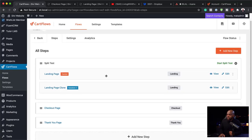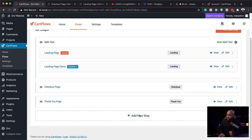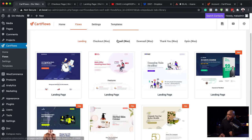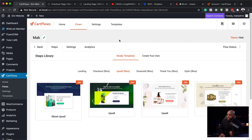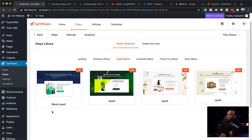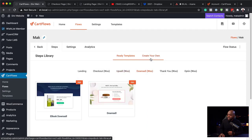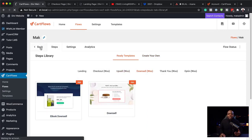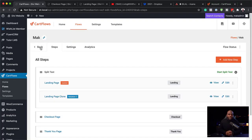So to add these steps, all you have to do is come over here and click on add new step. And this now is going to take you to this page right here. And we have now these upsells. So here I can choose my template. So this could be an ebook upsell. You can click import and this will import it. If you need to add a downsell, you can just click here on downsell and you can add your downsells just like that. And all these downsells and upsells also have templates.